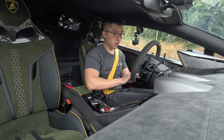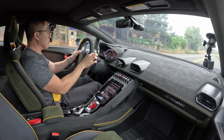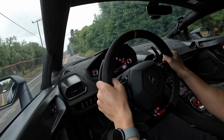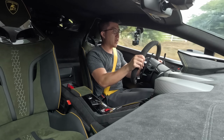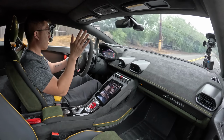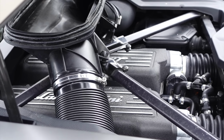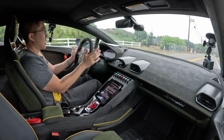So, with just a couple of minutes left, back into sport mode. Oh man, what a machine. One of the greatest engines that you can buy in any car from the last 10 years. Just the right balance of power and ferocity and sound and usability and response. It's just a thing of beauty.